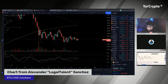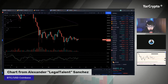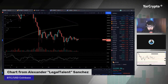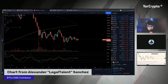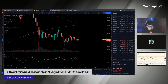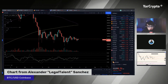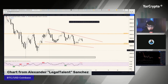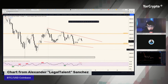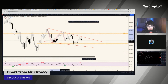So yeah, guys, BTC right now, to be honest, it's not easy to say how it's going to play out. What we can say is that the price is squeezing in this kind of channel that Legal mentioned. If I just pull up my chart here, we are getting squeezed in this general area here.